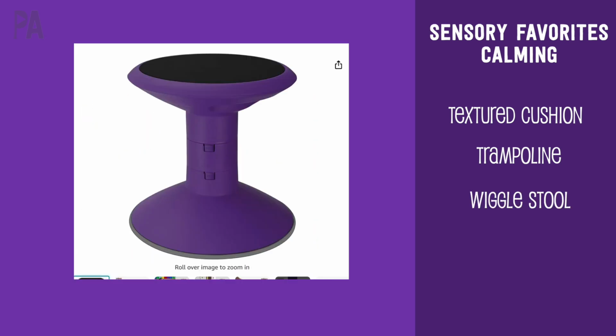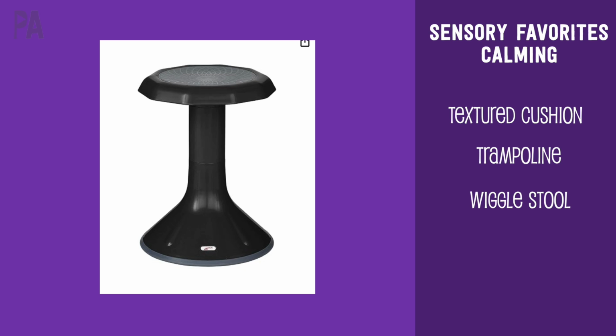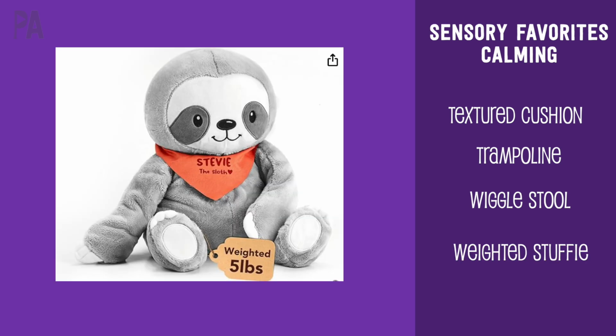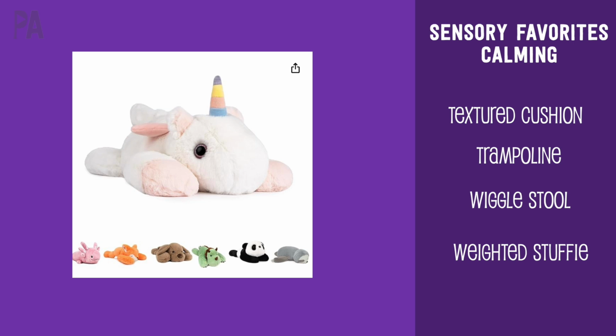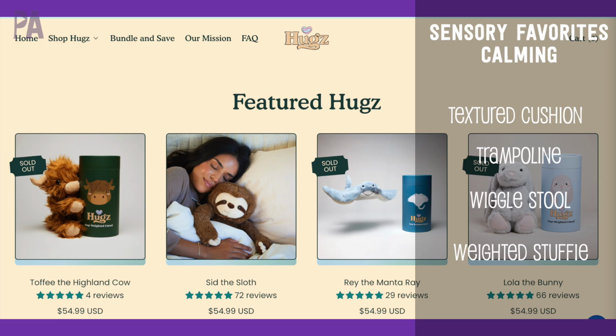A wobble stool has been something that we've been using more recently. Very similar to the cushion, but also really great to use at a desk. These come in different variations, and we've used one and we loved it. And then I want to mention the weighted blankets, and more importantly, the weighted stuffed animals, which is a new find. We recently tried the one from Hugs, and it feels like it is giving you the weight of a hug, and they're just a fun stuffy that are weighted, and they're really good at calming anxiety.